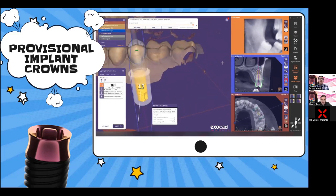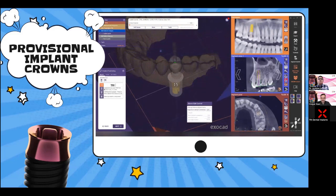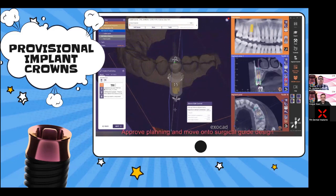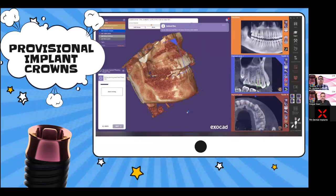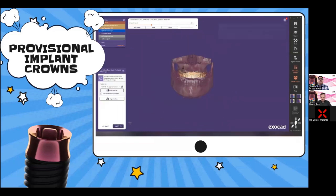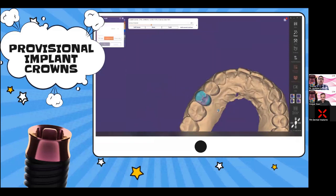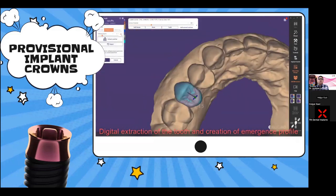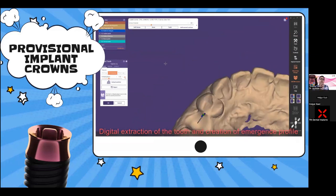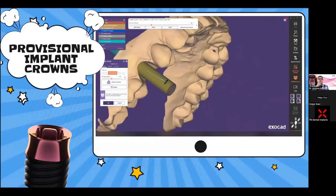But yeah, here we're placing the implants. It's a 4.7 by 11.5 from my memory. Just checking from all angles. And then approving the planning. Yeah. Okay, so now we're actually going to delete that tooth additionally. Like so. The good thing about exoplan is that you have these soft tissue options. You can remove as much or as little of the soft tissue as possible, which is what I've done in this case.